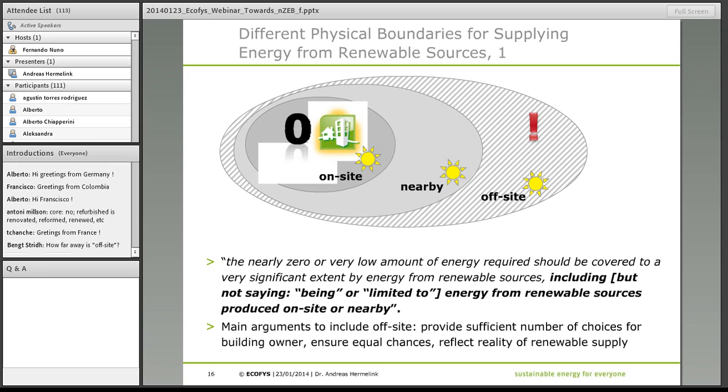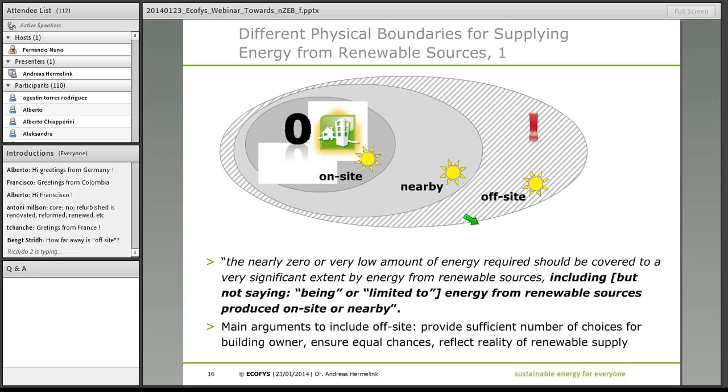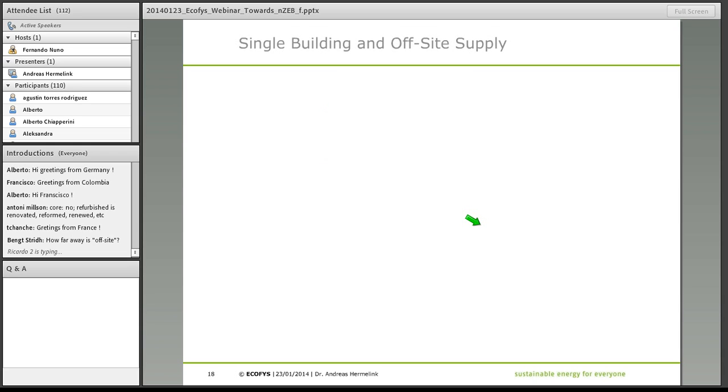And therefore, we said, yeah, when you open up this area here, let's use the arrow, to also include off-site renewables, you have much more choices to achieve the nearly zero energy building standard. And that means in the end that different building owners with different boundary conditions will have more options, and this gives more fair chances to achieve the nearly zero energy building standard. So off-site renewables definitely also should be included, and it's also covered by the definition in the EPBD.